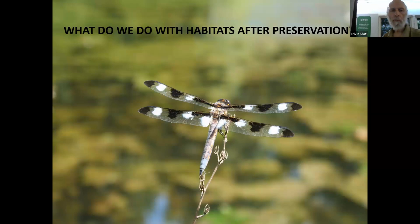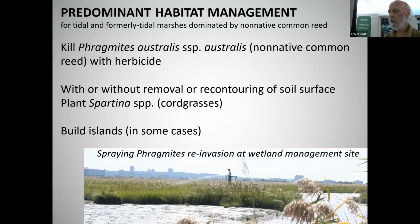And much of that wetland management, whether it's in a mitigation project or a mitigation bank or just a wetland restoration project, has been based on this paradigm. Spray herbicides on Phragmites because it's a non-native subspecies, which indeed it is in the Meadowlands. Usually that's a glyphosate-based herbicide. Sometimes it's another herbicide like imazapyr. They're all extremely toxic, not just to plants, but to most kinds of animal life.